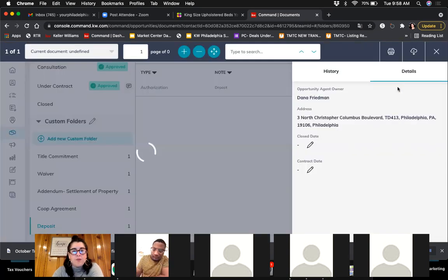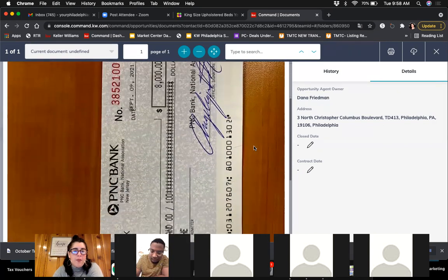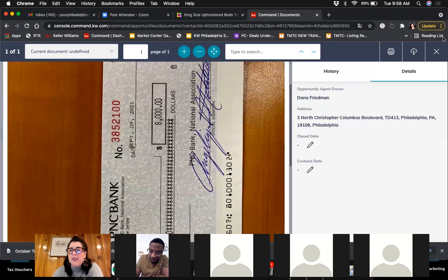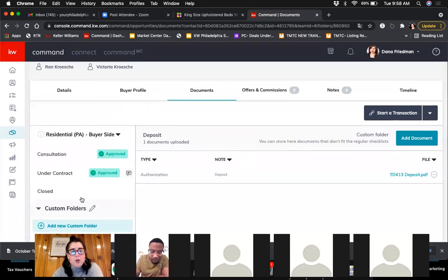I put the deposit, copy of the check, so that way people can't ever say we didn't give it. There's a copy of it. But just know, utilize your Command for all of your documents. It will make your life so much easier.